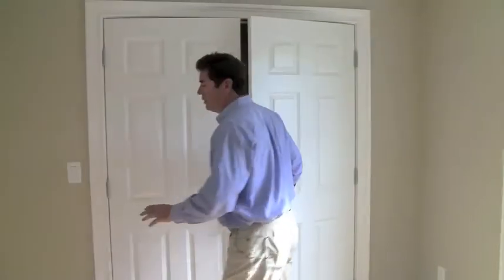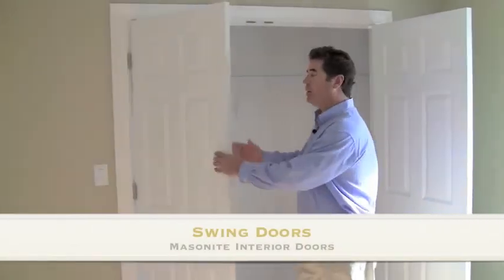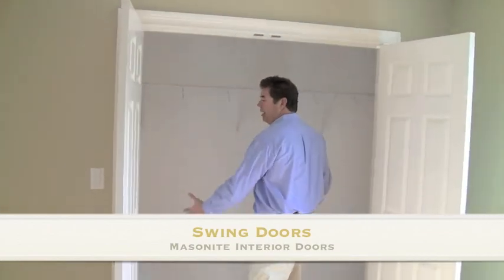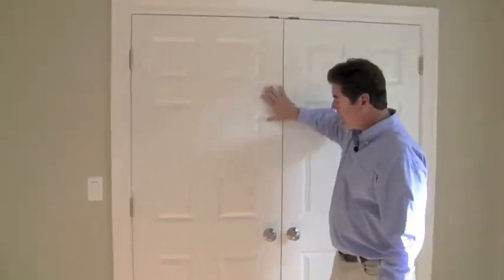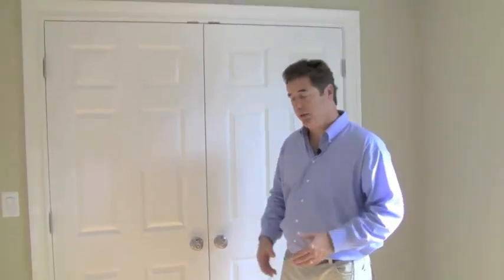So overall, a lot of times people like the doors for closets. They like swing doors. You can go with a bifold door, or you can go with a sliding door. But you can open these up fully to get access to your clothes. So we call those swing doors. All the doors are made out of masonite. It's a very good product to paint. They don't warp, they don't chip as much as, say, a wood door. This is a 6-panel. You can get them in 2 panels, different hardware selections you can go with.